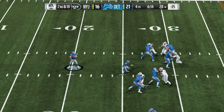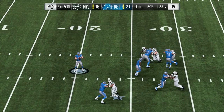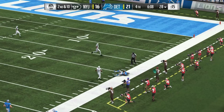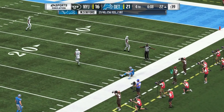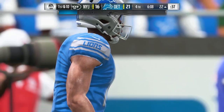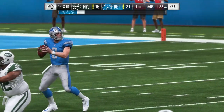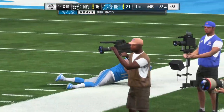On second and 10, Stafford. Looking downfield for Jones. And this is caught right along the sideline. What a job of keeping the toes in bounds there. A big play there for Detroit. And even 50 yards. We just saw him hit a big play there on a deep post.